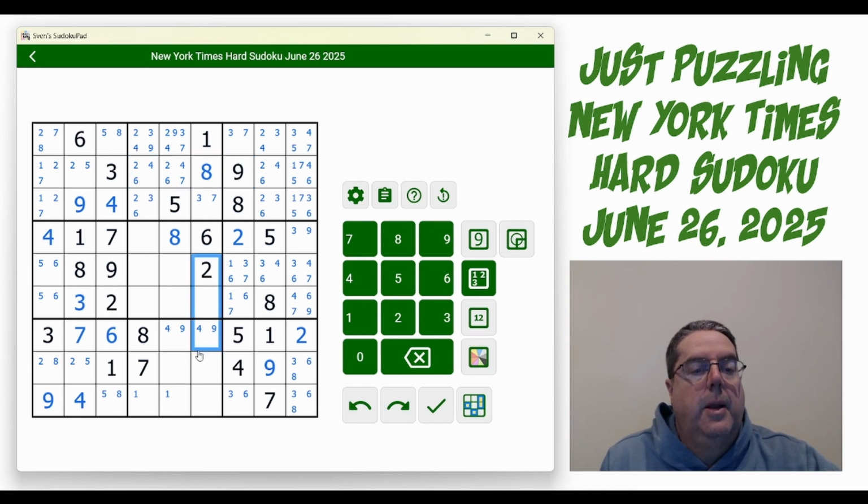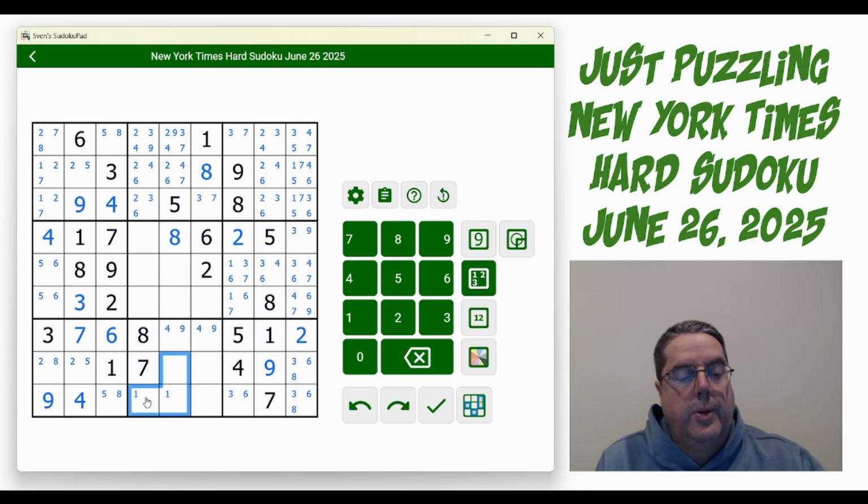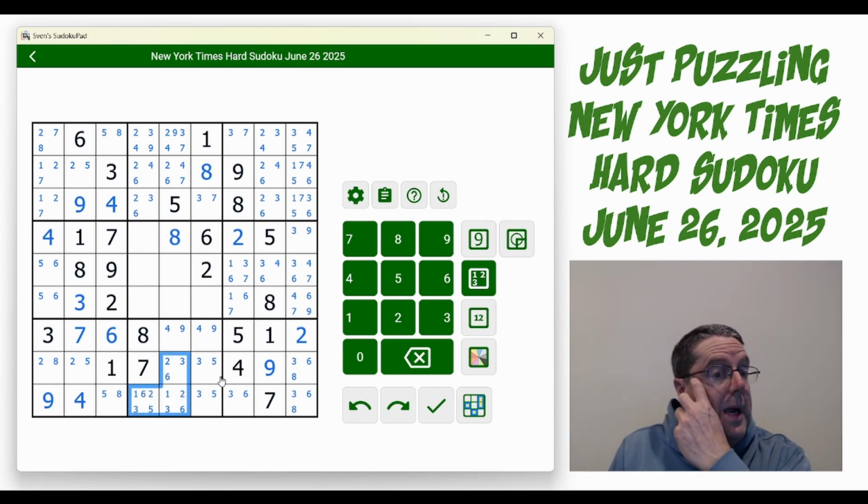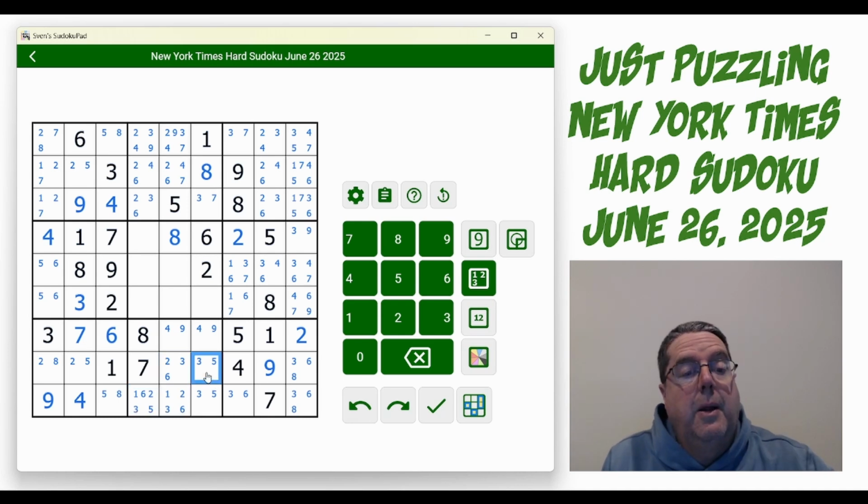2 can't be in this column, and obviously this row's out, alright, because it's a 4, 9, so 2 can't be there, so 2's there. 3 can be everywhere. 4's done. 5 can't be in this column, so 5 and 5. 6 can't be in this column, so that's 6. 7, 8, 9.